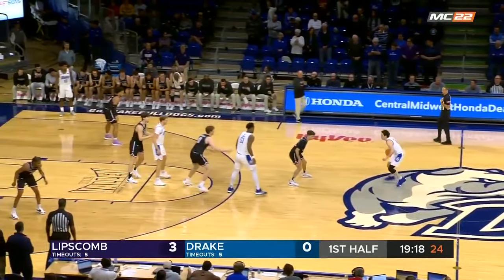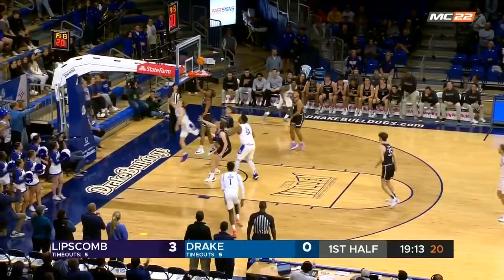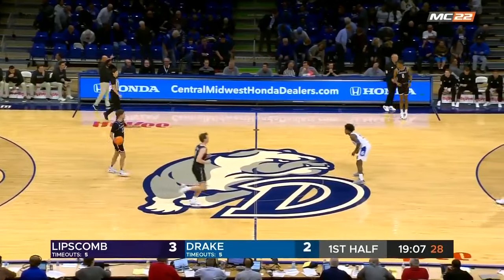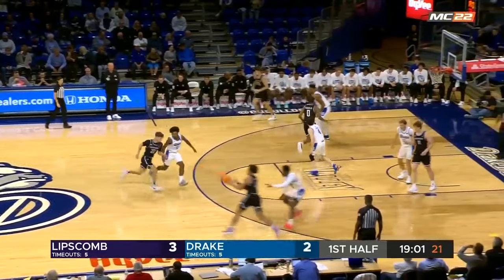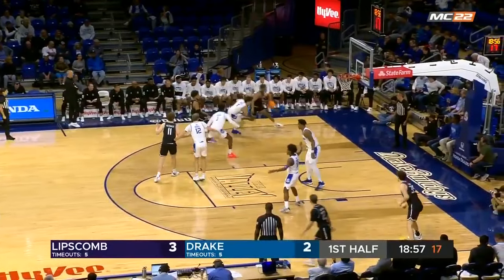And you see the quick trigger, right, Larry? I love the catch and shoot. Coaches talk about that all the time. Players these days. Connor Enright is going hard to his right hand. A little bit of a breakdown there for the Bisons, but the catch and shoots, catch and shoots on the perimeter is what you're going to see out of Lipscomb. Joe Anderson, a pass first point guard, brings it up, and this is Derek Boyd.